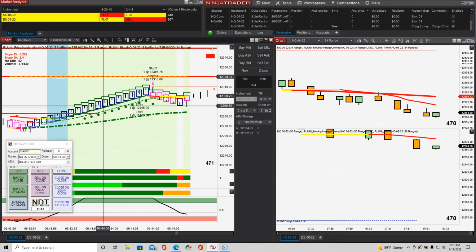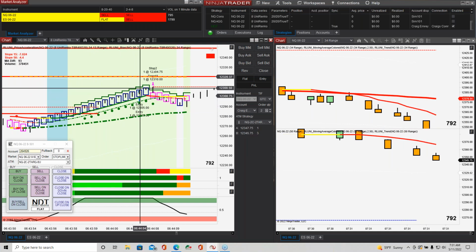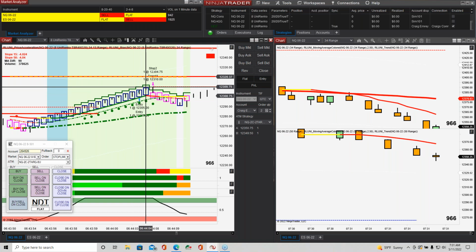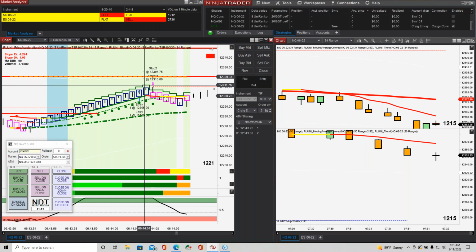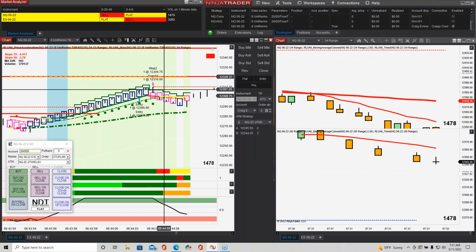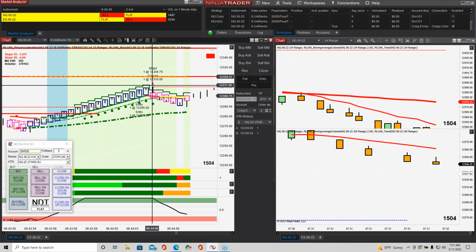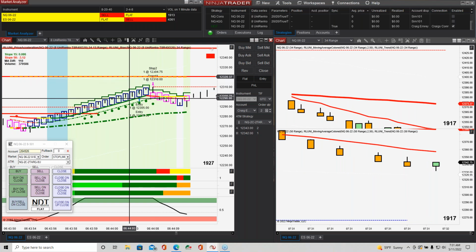This target never got a pullback. My entry was probably here, it slid me to this. I don't know if this was a loser. I think we got our first target. No. Yeah, we got our first target. And then stopped out.